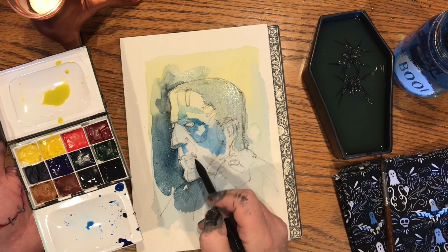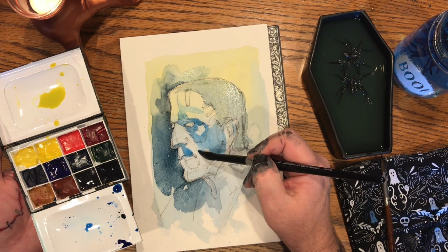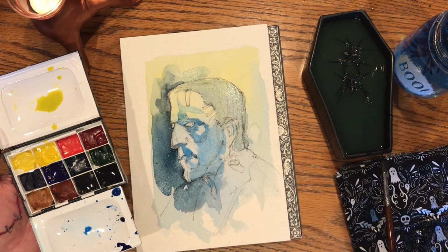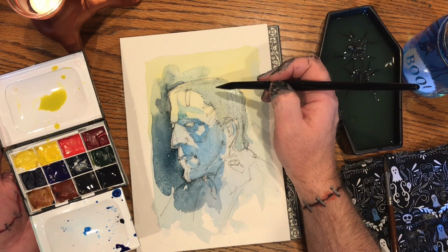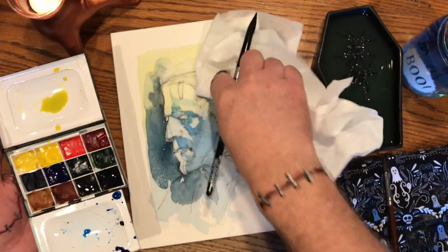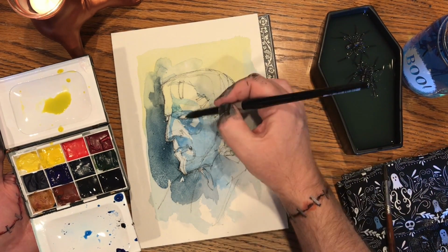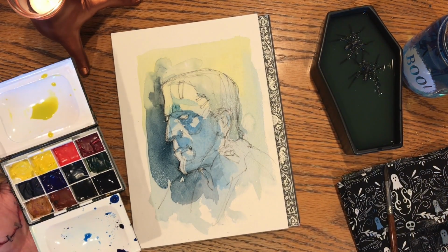I'm going in here just on the painting real quick to fill in some of the mid-tones and figure out where those shadow shapes are going to be. Anyway, they shot some test footage with Bela Lugosi, and he just looked goofy, from what I understand. It wasn't scary. So the director, James Whale, started looking for another actor to play the part, and he ended up running into Boris Karloff and asked him to do it, and the rest is history.